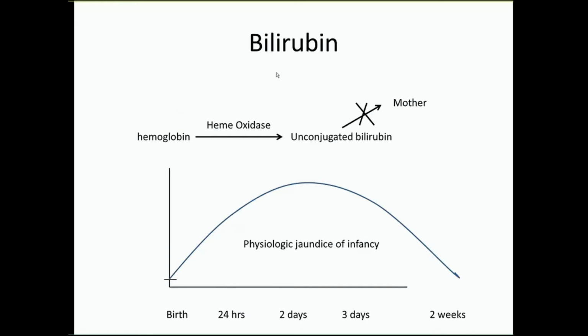Because glucuronyl transferase is not highly expressed in the fetal liver or at the time of birth, and in particular in babies that are preterm, it's not as expressed, the bilirubin simply accumulates at a relatively constant rate until the baby, sometime in the second or third day, begins to start conjugating it, so the rate of rise slows, stabilizes, and then the bilirubin begins to be excreted faster than it's being produced. And at around 2 weeks of age, the bilirubin will fall to usual adult levels.